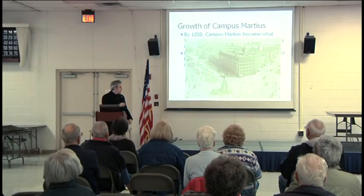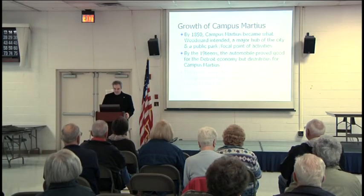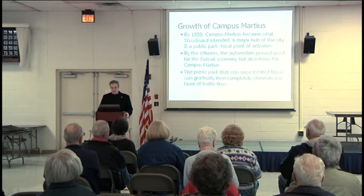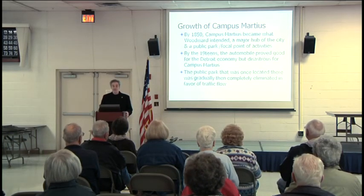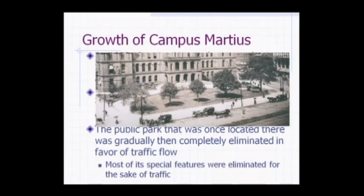And the large oval-shaped park that was in front of the City Hall had been cut in half. And in subsequent years, it would be cut back even further. The public park that was once located there was gradually, then completely eliminated in favor of better traffic flow. This park specifically. Most of the special features were eliminated for the sake of traffic. This park was once almost a perfect oval extending out about this far, and then gradually cut back until this was basically all that was left, and then it itself was cut even further back in later years.